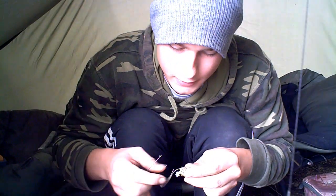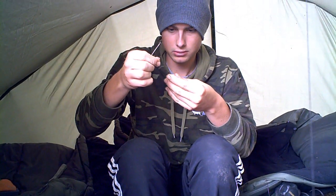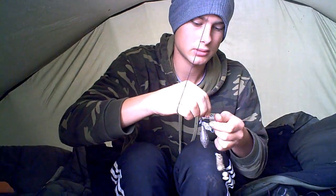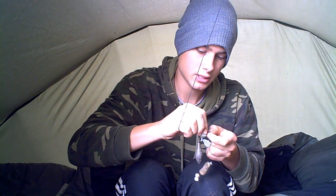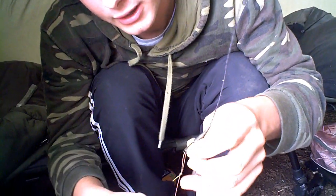Just pull that through. Pull the hook up inside like that. There's the rig. Just clip that back on. Pull the leg clip back down and it sort of covers it. It won't be able to get back off. Yeah, let's whack that out about 100 yards and hopefully have another one.